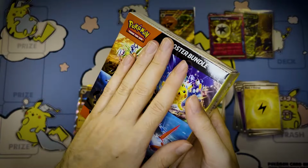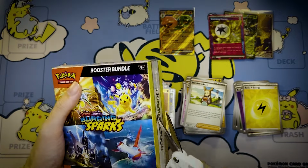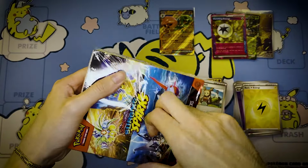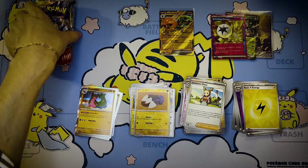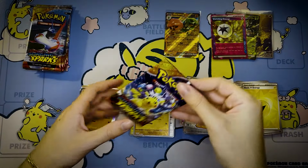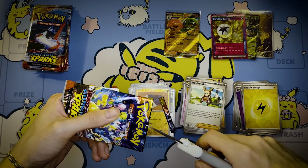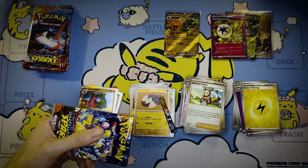So I think it's time we crack this baby open. And I say we cross our fingers, guys, because we got a lot of work to do if we want to make this worth it. So far, we only got one illustration rare, so not looking too good. You guys know me, I'm not all about the value, but we'd at least have to be pulling illustration rares to be happy here, because it's less for me to buy. I love completing my version of a master set, which is the SIRs. That's a tough one to go after.